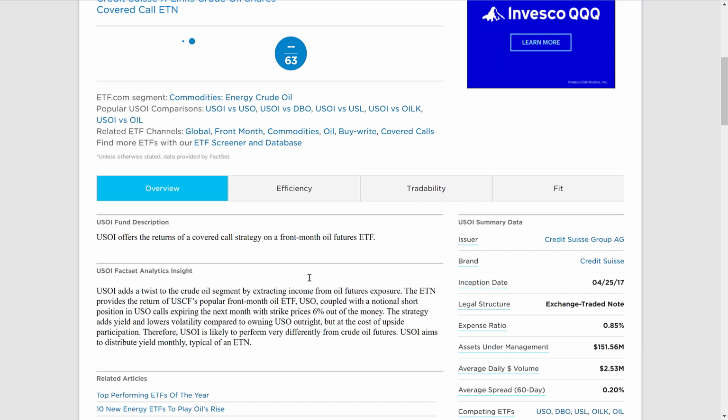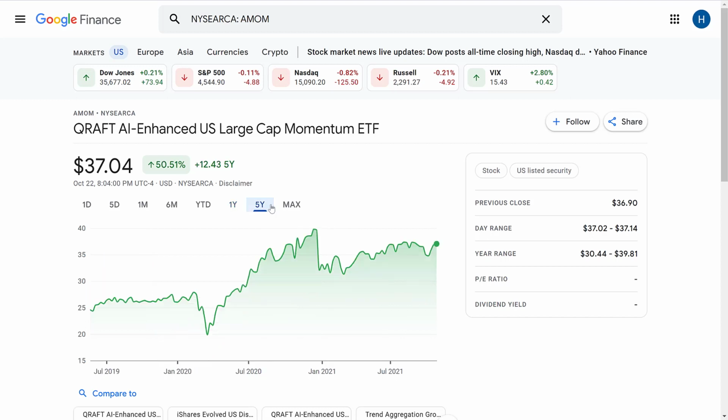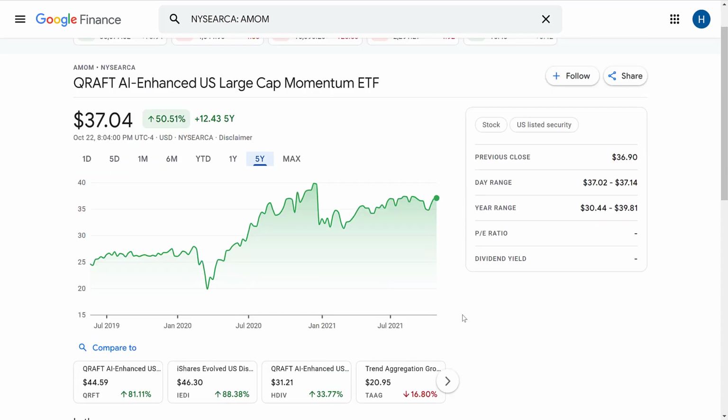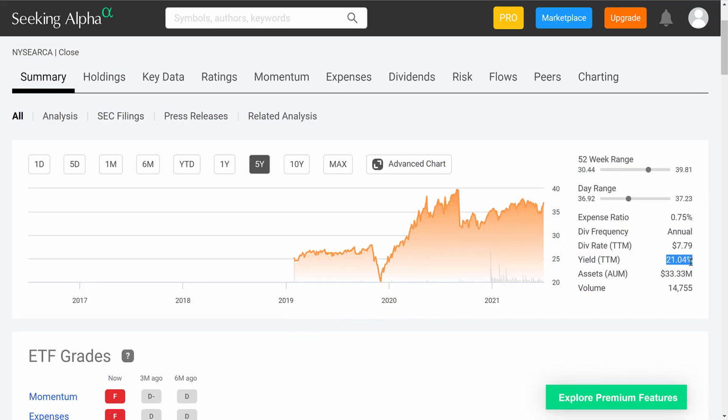But let's talk about the third and last ETF on this list, which is AMOM, Craft AI Enhanced US Large Momentum ETF. Up over the past year is up 0.65%, and over the past 5 years, up 50.51%. They actually were initiated in 2019, so they haven't even been a fund for 5 years yet, just a little over 2 years from now.